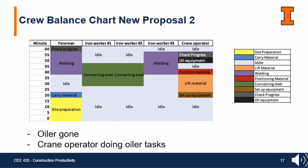In this second proposal, we focus on further optimizing the crew by removing the oiler position entirely. Here, the crane operator takes both the crane-related duties and the oiler responsibilities, including equipment setup and maintenance. As a result, there is no need for a separate oiler role, which reduces the total crew size. The foreman continues performing welding tasks and supporting the progress check. Ironworkers 1 and 2 are dedicated to connecting steel, and ironworker number 3 handles all the welding.